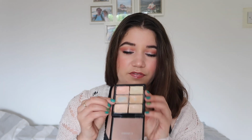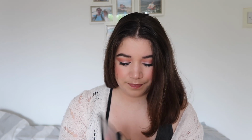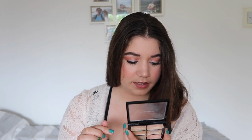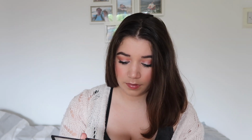So hopefully I can have this shade finished here, which is, what is this, NW20. So in here you have NC15, NC20, W10 and NW20. And some of them might be a bit light for me at the moment, but hopefully I can still use them under my eyes to brighten.